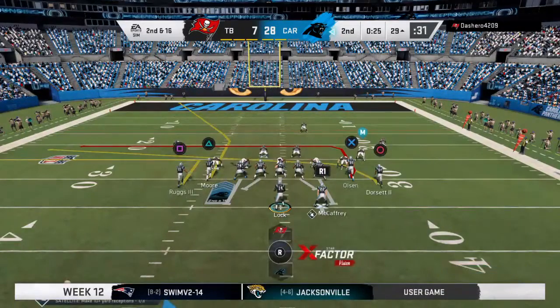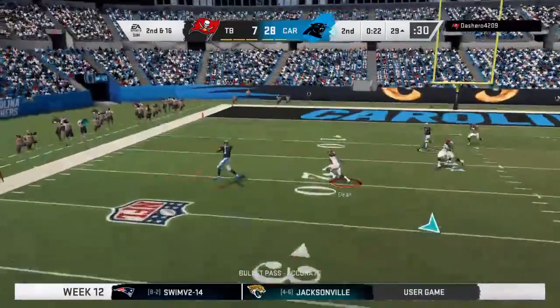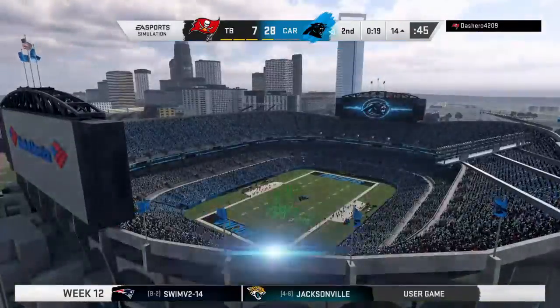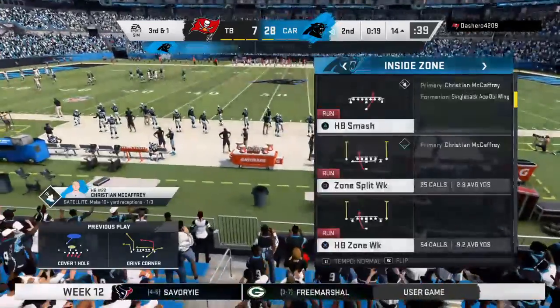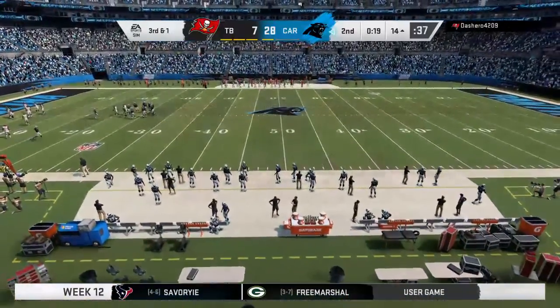Now on 2nd and 16. Lock. And he's got his man on the out route. It'll be a pickup of 15, which will lead to 3rd down. The Panthers are going to use the 2nd of their timeouts as they stop it with 19 seconds to go in half number 1.